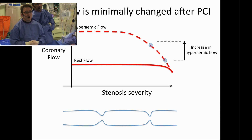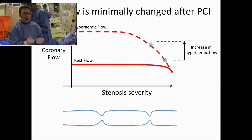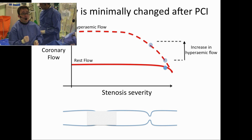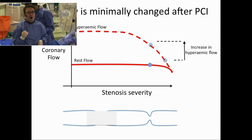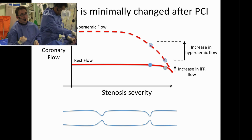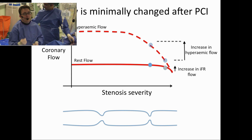Now, how does that differ from iFR? iFR is very, very different, and again, this is a well-recognized pattern of rest flow. You can see across a wide range of stenosis grades, from 0 to about 90%, rest flow is preserved. It's very, very similar across this whole range of values. Now, if we were to stent in exactly the same way using iFR, and then remeasure the flow afterwards, you can see the flow does increase, but it increases by a very, very small proportion. And this change in flow is much, much smaller than what we see with the hyperemic cousin and measurements with FFR. Now, what's the knock-on effect to this, and what can we actually do with this?